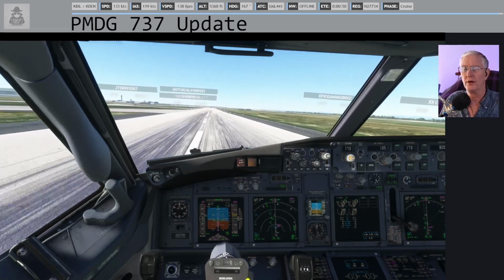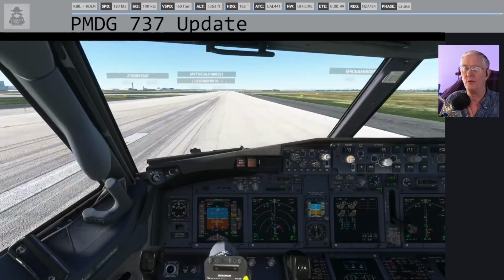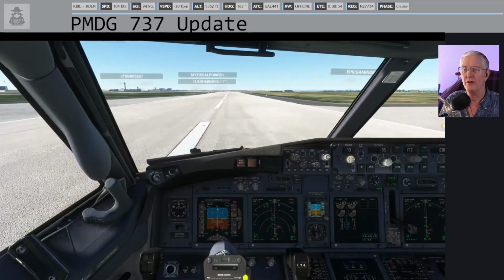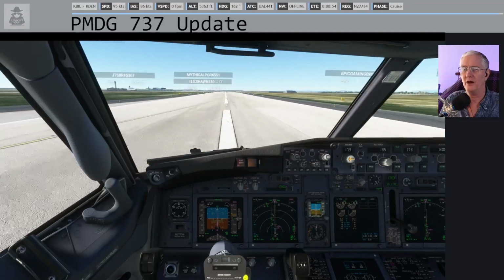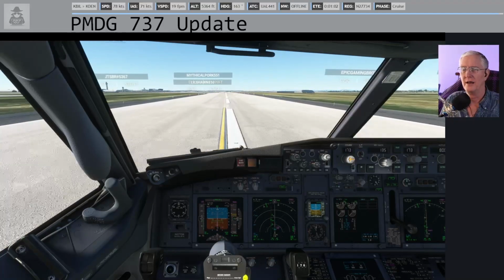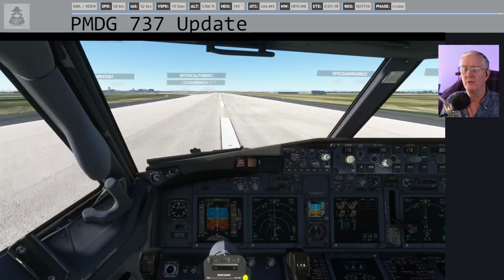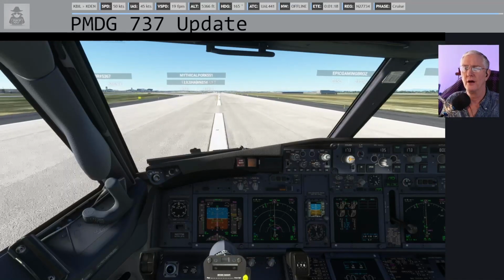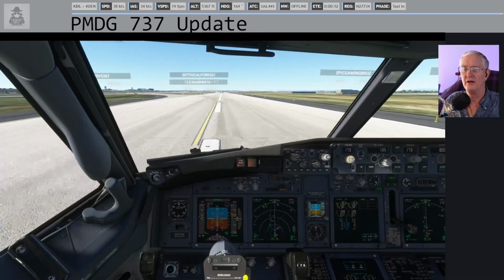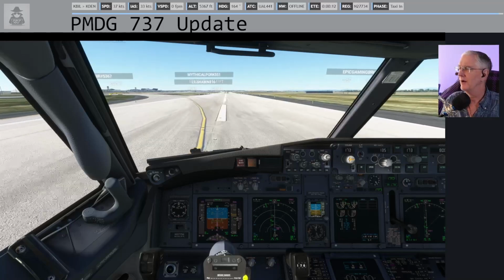Reversers. The wind picked up my right wing. Get back over in the center of the runway. There we go. That was a little sloppy. 60 knots. Reversers. Auto brakes disconnected. Exiting left on the high speed like we talked about.